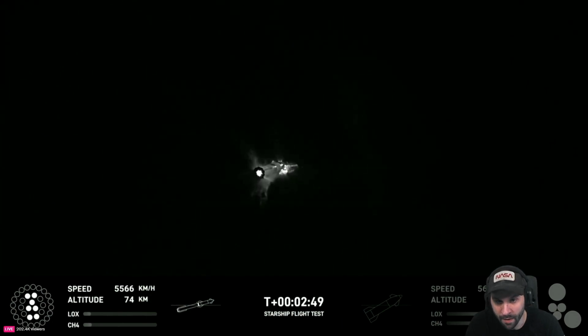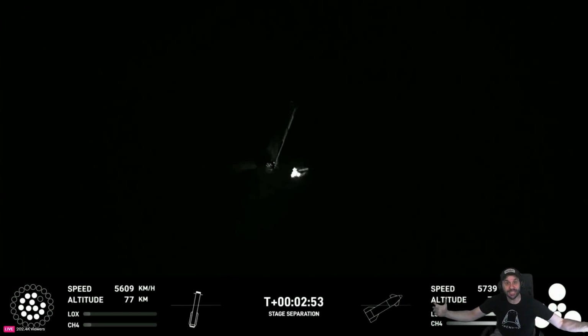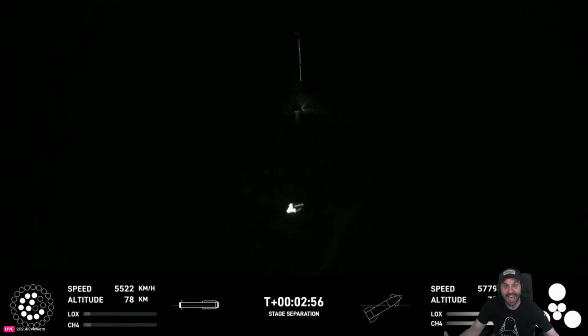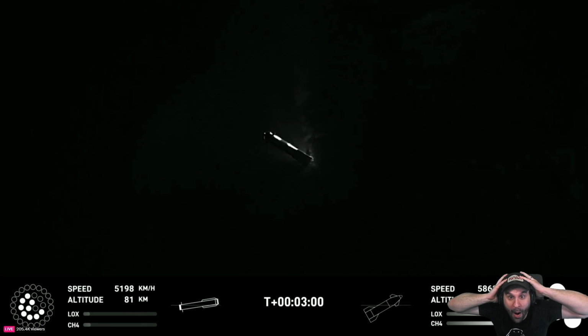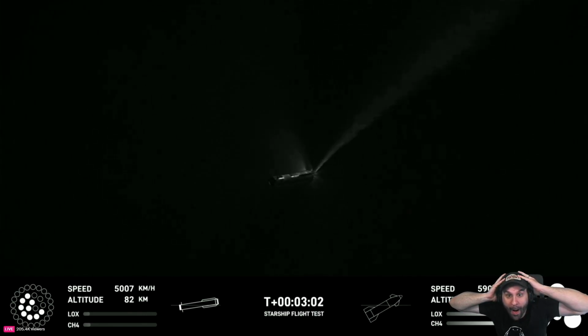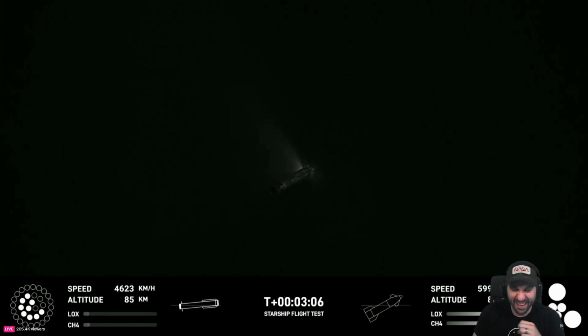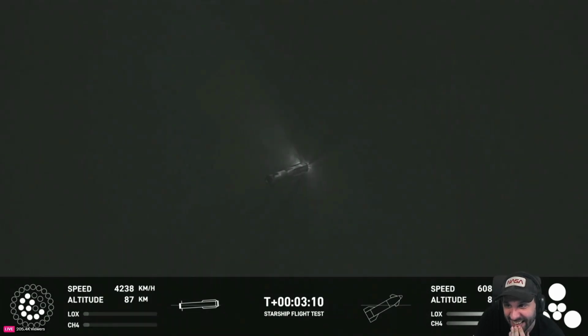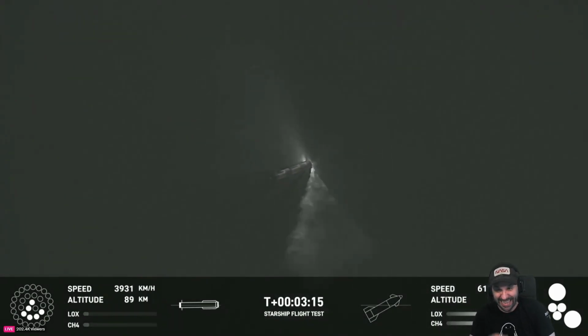There's hot staging. Stage separation. Oh my goodness! Look at that! Oh my goodness! That was impressive! Oh my goodness, they lost some motors, it looks like. The first ever successful hot stage for SpaceX's Starship.